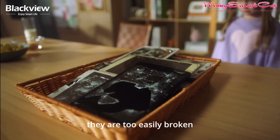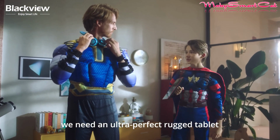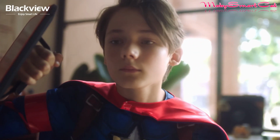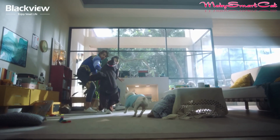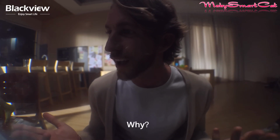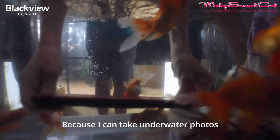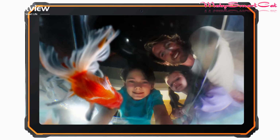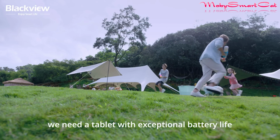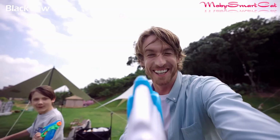We need an Active 8 Pro Rugged tablet. Why? Because we are totally broken. We need an ultra perfect rugged tablet. Why? That's why. We also need a powerful camera. Why? Because I can take underwater photos. We need a tablet with exceptional battery life. Why?